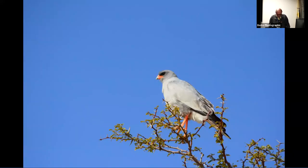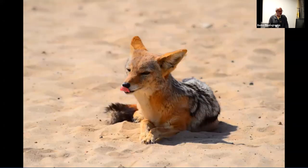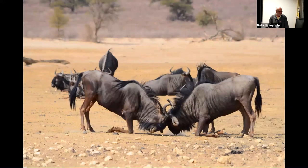And here's another pale chanting goshawk and a black-backed jackal. Some blue wildebeest. It's not mating season, so they're just practicing. But I saw a lot of this.